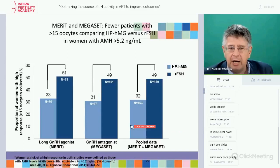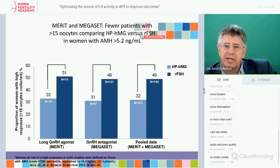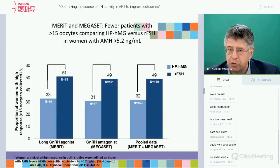The initial study was to look at patients from the MERIT study. That's a randomized study, long protocol, where we compared Menopur with recombinant FSH, the same, but in an antagonist protocol, and then the two together. They only took patients who had an AMH of more than 5.2. So really high responders, close to PCO patients.